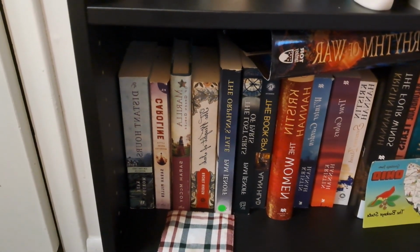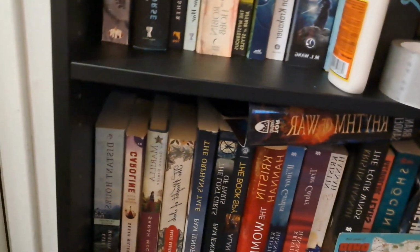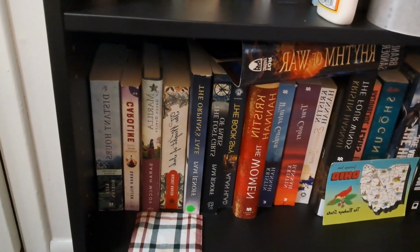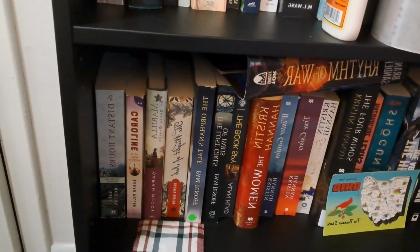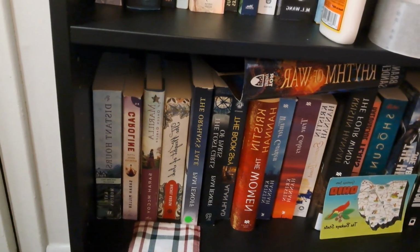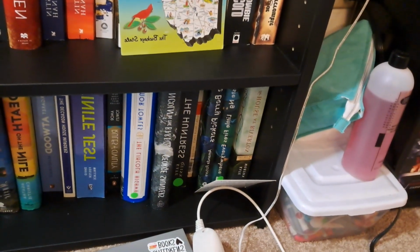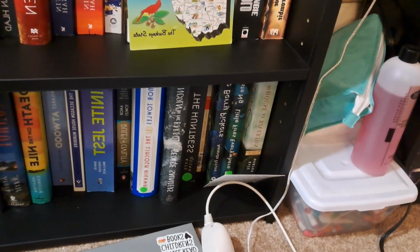Distant Hours by Kate Morton, I found dirt cheap at a used book sale. I loved Clockmaker's Daughter, and I just want to read more by her, but I just need to prioritize her. Bottom shelf. House at Riverton. I've heard really good things.